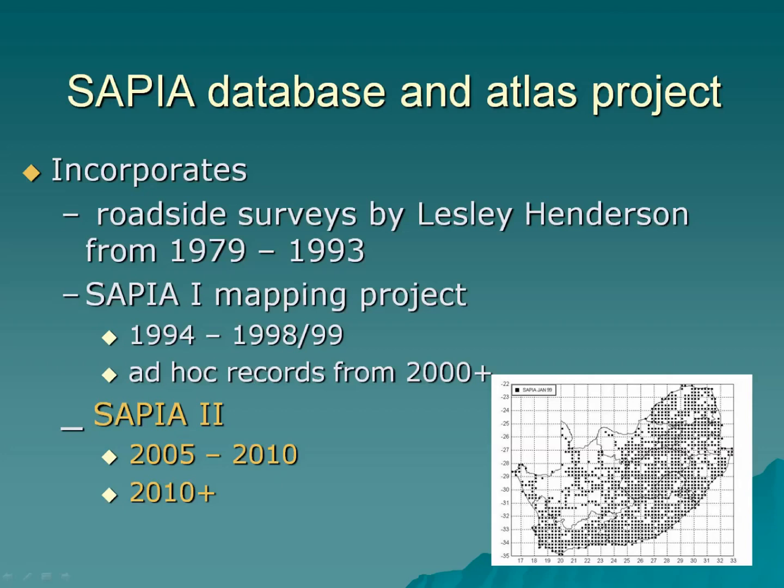It incorporates roadside surveys, which I started in 1979 and continued until 1993. We then started a mapping project that involved public participation. It was actually designed on the Bird Atlas project. The first phase started in 1994 and lasted for 5 years. It had funding from Environment Affairs.